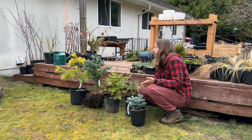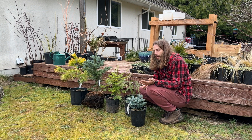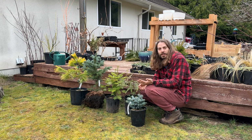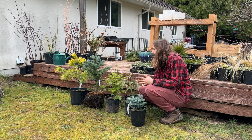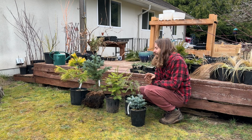Yeah, so that's the soil, and then I'll just make sure I water them really well, and then this summer I'll keep an eye on them. The ones that are going to be in full sun, I may even water once a week. Otherwise, maybe once a month I'll just check on them. So I'll take you around and show you where everything's going, and I'll get planting.